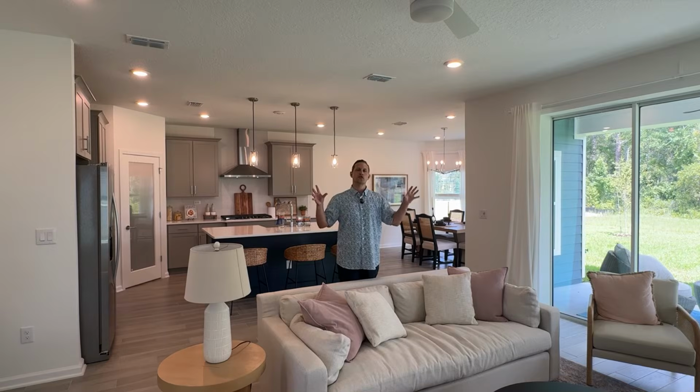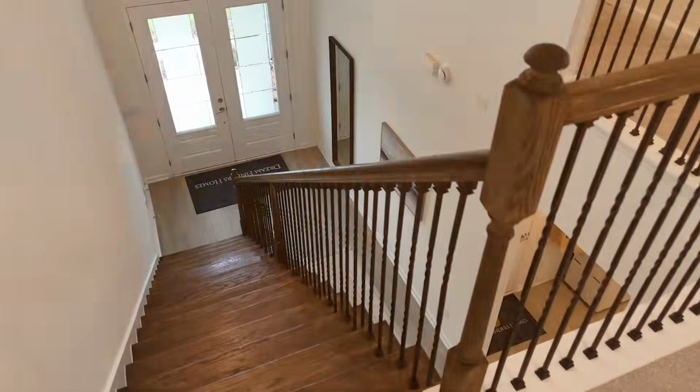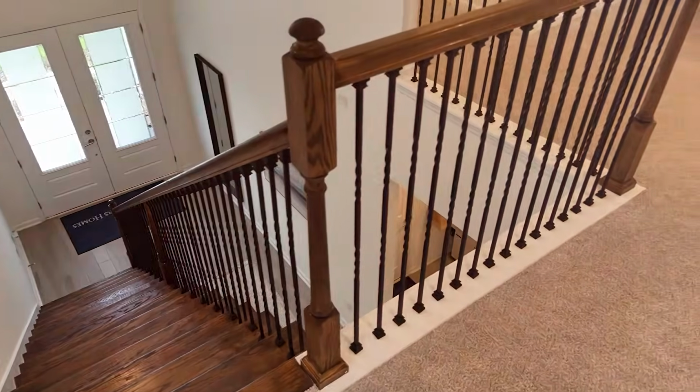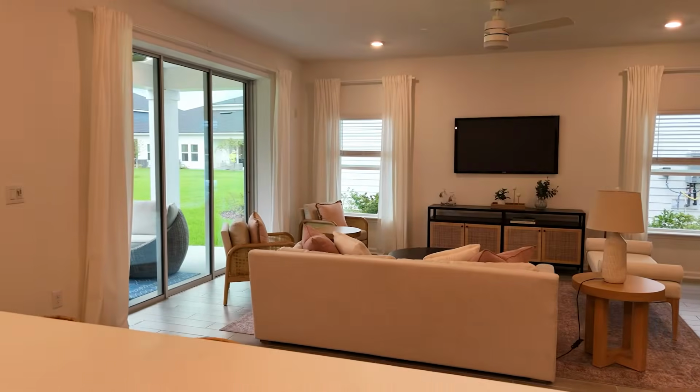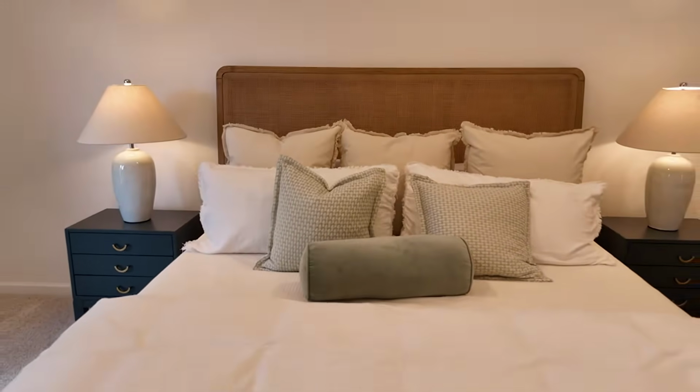All right, so that's gonna do it for this amazing floor plan. And honestly, for the price that it is, which you're gonna find out in just a moment, we're almost there. It's really an amazing floor plan as far as what it all gives you, whether you're a first-time home buyer, a new family with young kids, or a family that has older kids. Like, it definitely fits all those purposes.